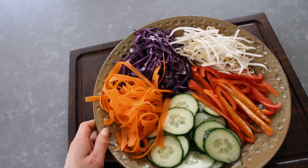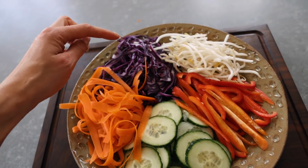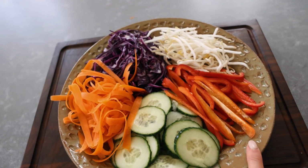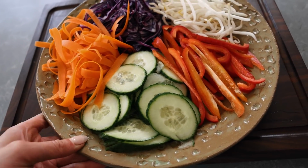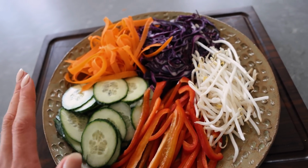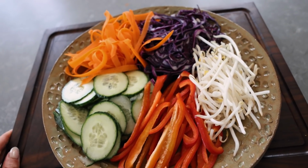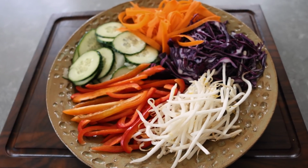I always say you need to eat the rainbow. Here you go. For today I chose carrots, cabbage, bean sprouts, paprika and some cucumber. I'm going to make a little separate salad of the cucumber, and this will be the base. I'm going to use it raw, but feel free to cook it or eat it raw, whatever you like. So yeah, that looks really good.